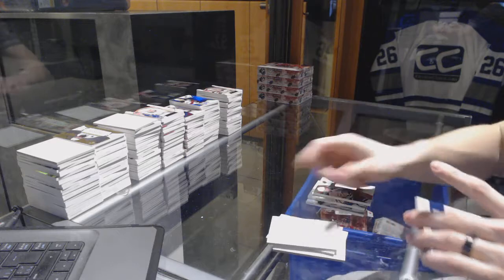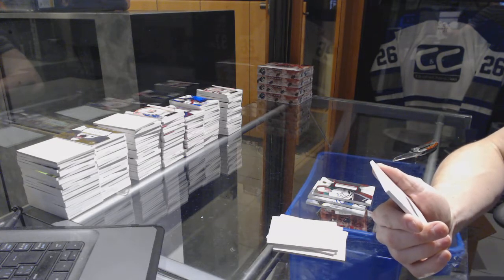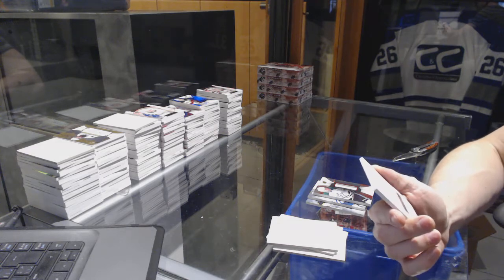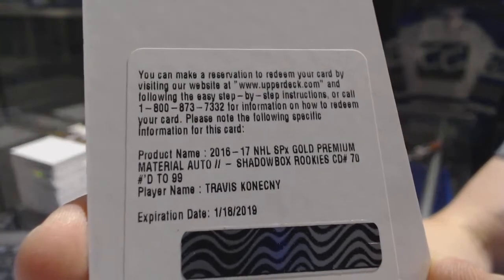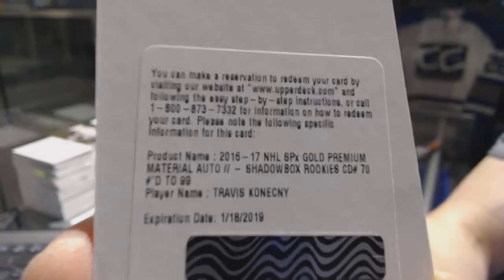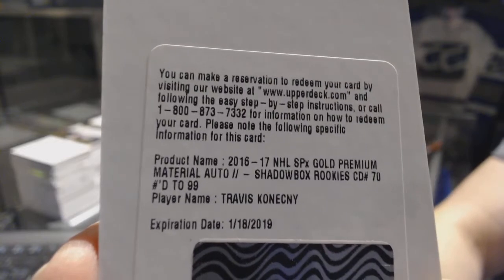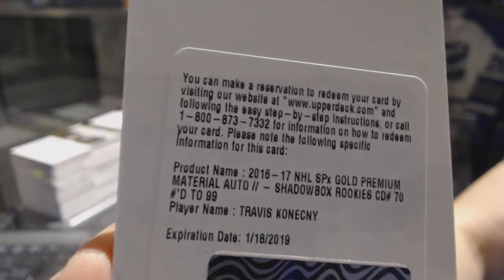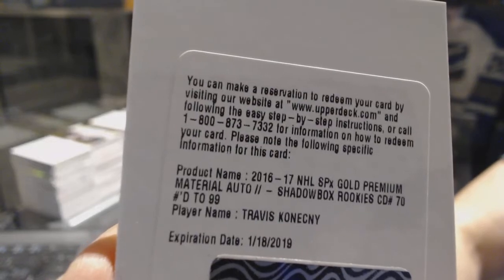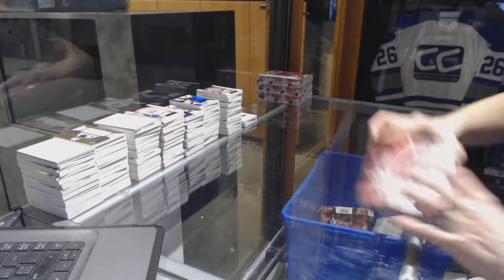it's a redemption for a gold premium material auto Shadow Box rookie, number 99 for the Philadelphia Flyers, Travis Konecny. And it was. Shadow Box rookie gold premium material out of 99 and auto, Travis Konecny. Sweet. All right, box 7.